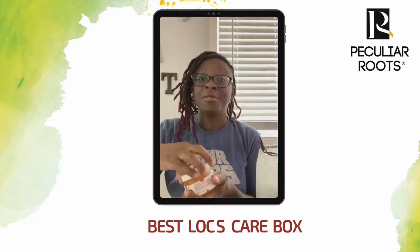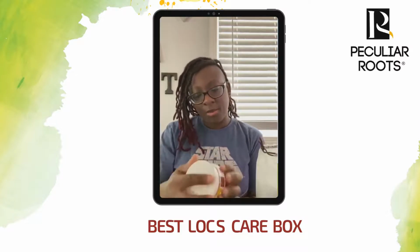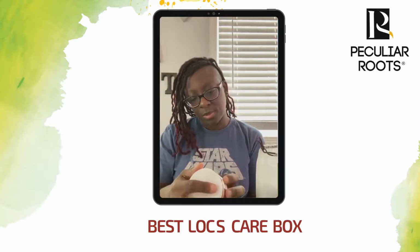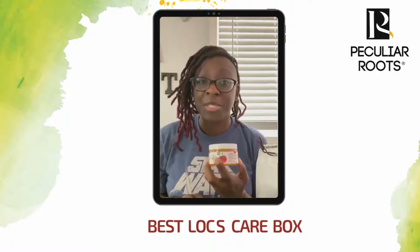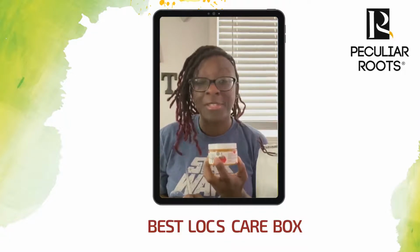And it smells so good. And this is, I can't quite place the scent, but it's really, really good. And it smells amazing.